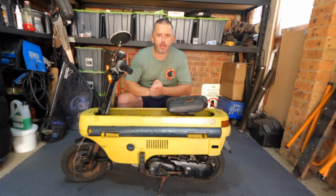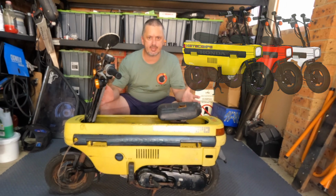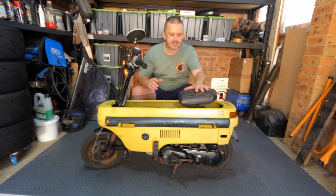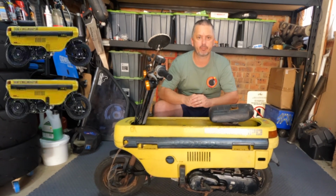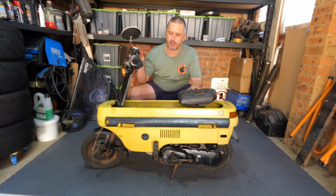Now you can get the Motocompo in 3 colors. It came in Shetland white, Caribbean red, and like this one, Daisy yellow. In case you're not familiar with the little Motocompo, the seat and the handlebars all fold up and collapse within the frame just like this. Now this one's pretty rough. Sadly, the seat and the handlebars are rusted in place and they won't be going anywhere just yet.